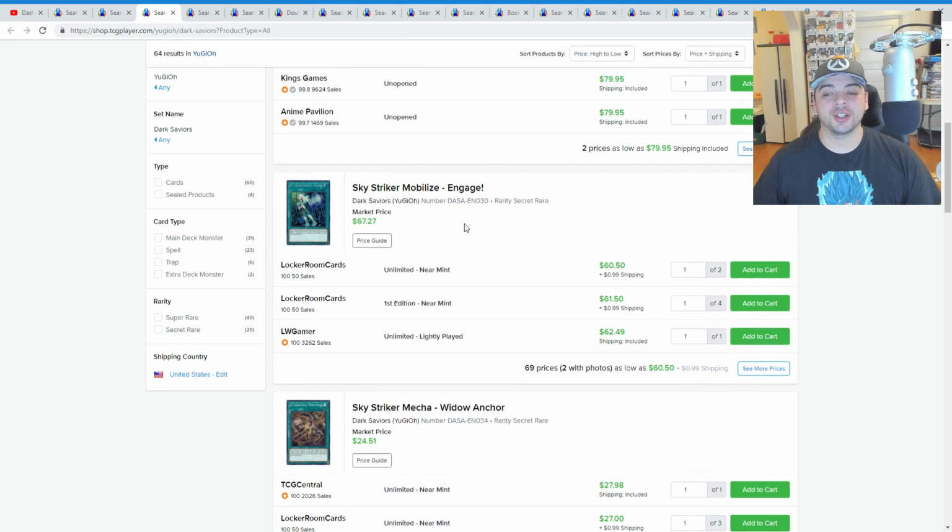Sky Striker Mobilized Engage is going down and fast. $67 market price. This card used to be about $80. The first edition is holding about $62 to $63-ish. Unlimiteds are about $61 to $62. This card's price is tanking. It's because of the speculation behind the ban list. And it's also because Striker's worst enemy just hit the format. And everyone's freaking out. Here's how you resolve that.